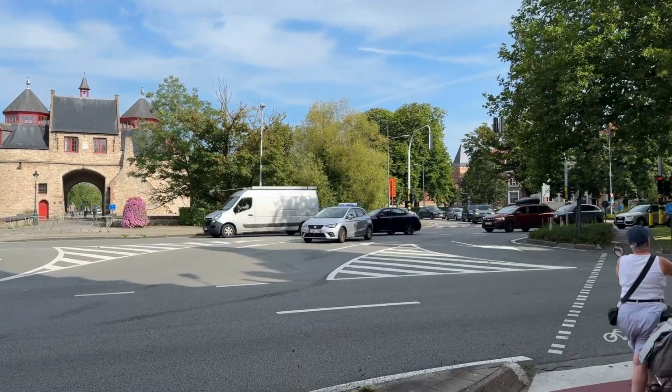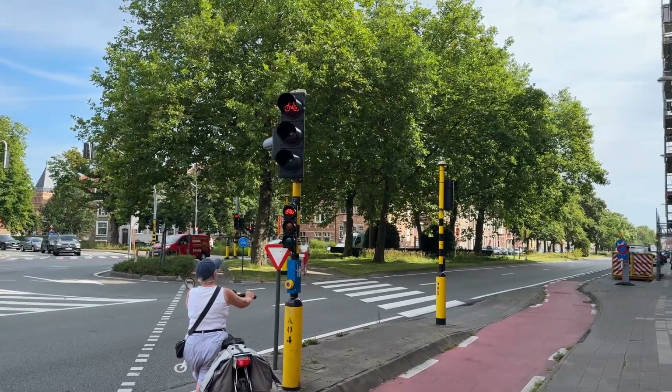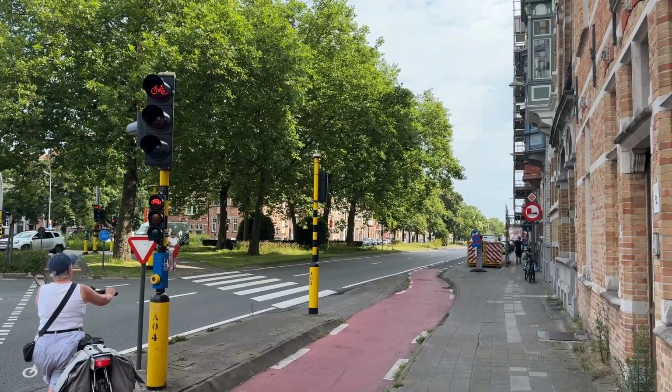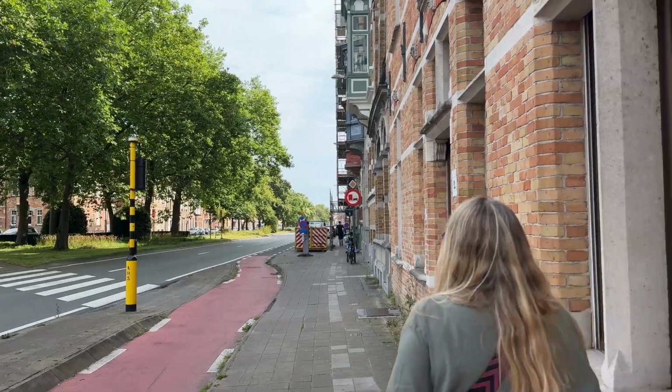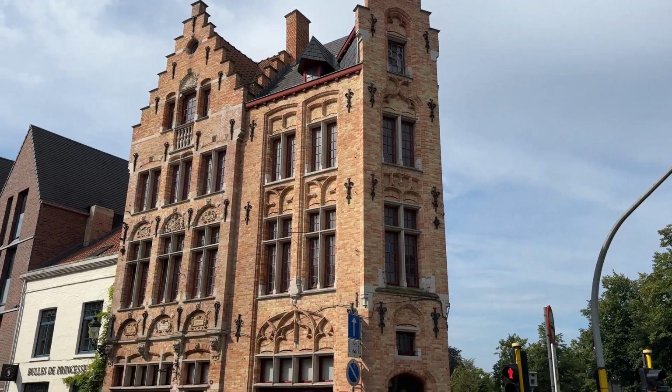And still there really isn't that much traffic. It's still excellent walking areas. There's some new buildings up there. We can see the new developments outside the old town. And if we pan back, we'll see the old town again, and we'll make our way back into the old town.